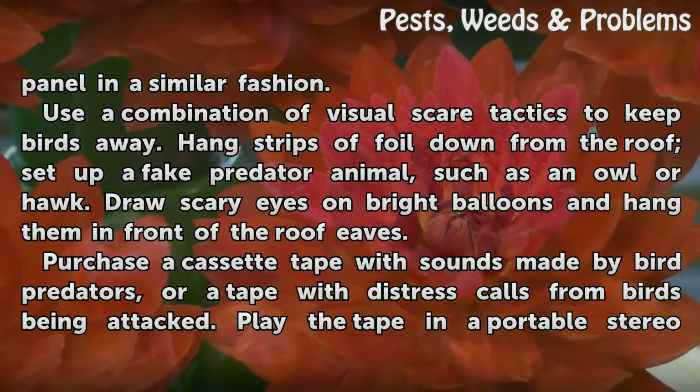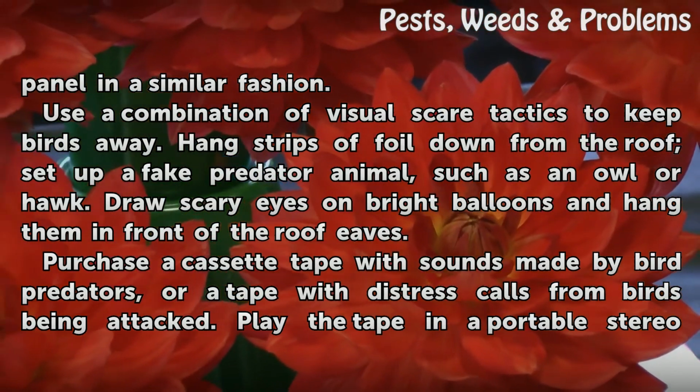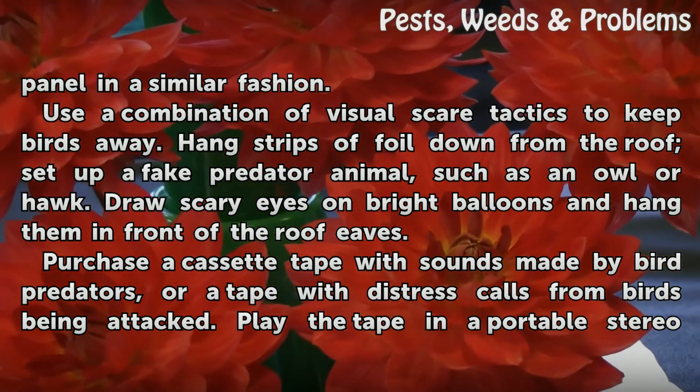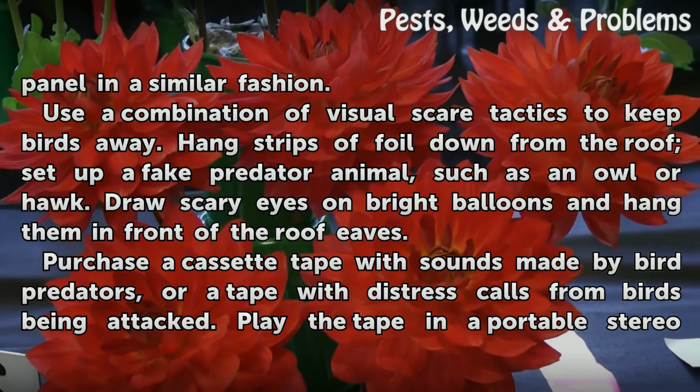Use a combination of visual scare tactics to keep birds away. Hang strips of foil down from the roof. Set up a fake predator animal, such as an owl or hawk. Draw scary eyes on bright balloons and hang them in front of the roof eaves.